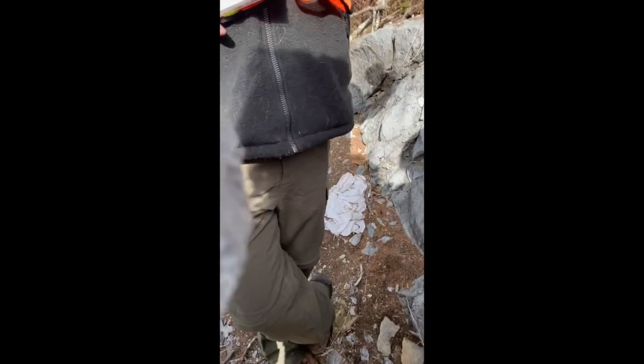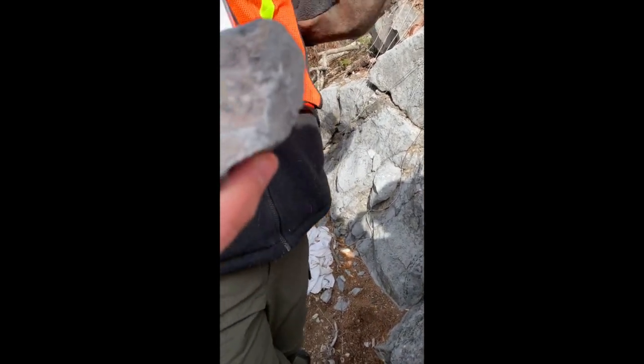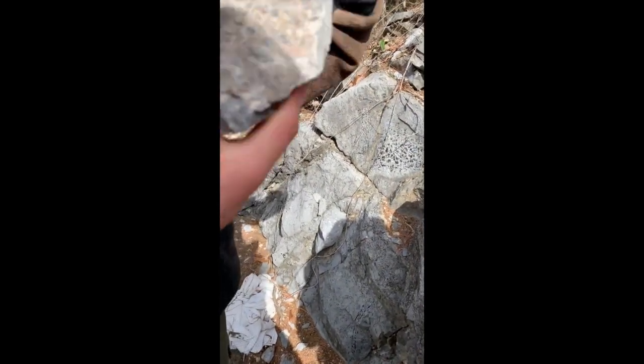Water will percolate through that fracture, and as it dissolves a little bit of limestone, it also then will re-precipitate as much more pure calcite. You get those nice crystals.